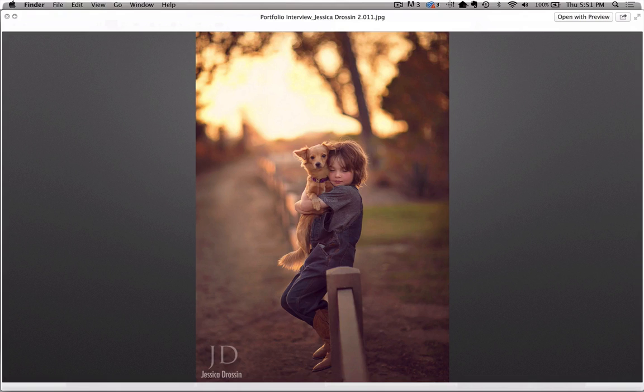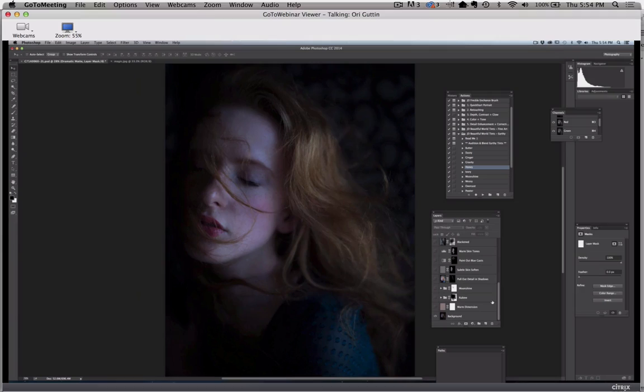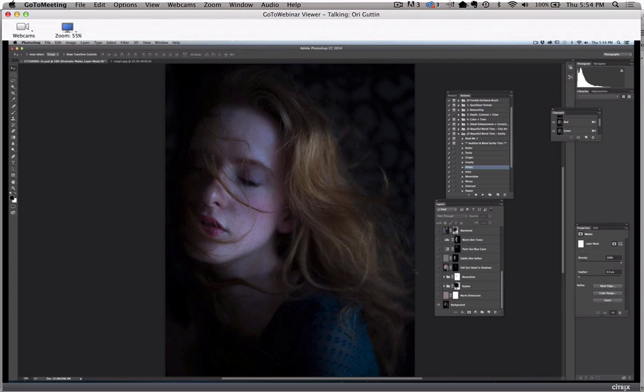Okay, Jessica, so now you're taking us into Photoshop, and we're going to take a look at one of your images from before, and it looks like you're going to show us some of the layers and how you got to the after, the very end result. Yes. So here is the before image. And you see, I've got some pretty strong lighting going on. I only use natural light, but there was a window over here, and we were able to sort of use that to our best advantage.